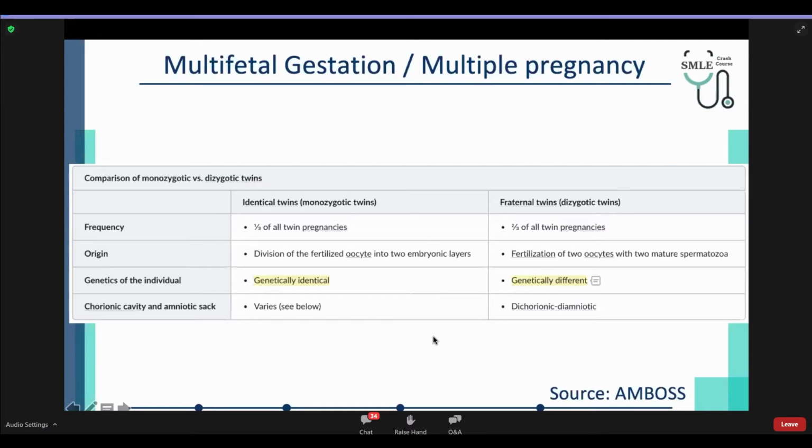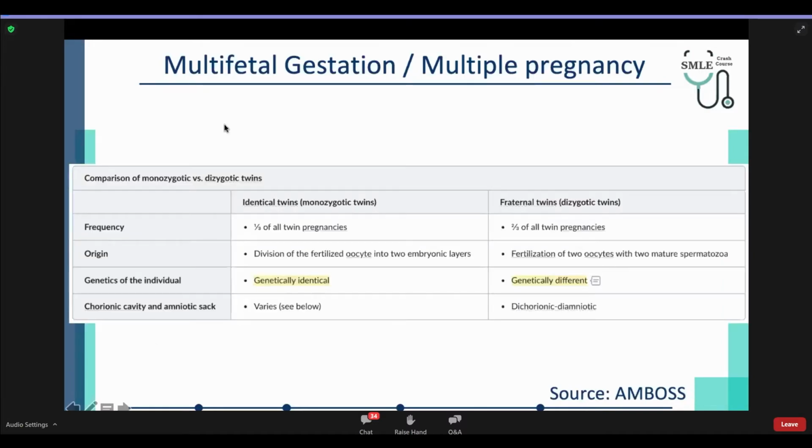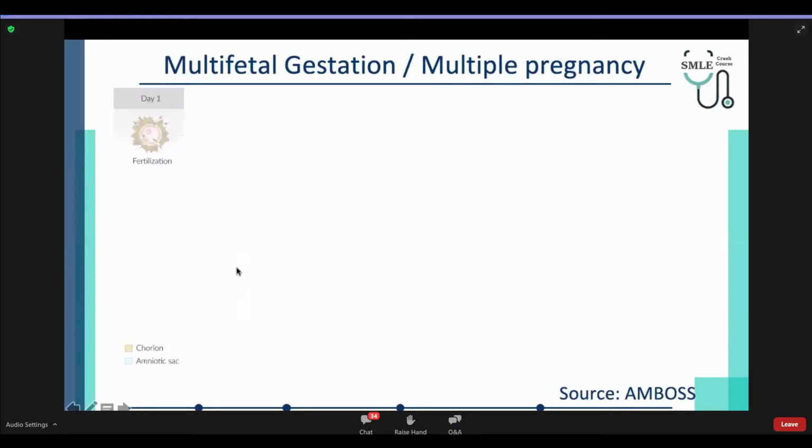The things you can read on your own. Just one more point: if it's dizygotic, it's always dichorionic diamniotic. Agreed? Okay. Now this is easy. Dizygotic, khalas. What about monozygotic? It has further explanation. So what we're going to explain next is always monozygotic.